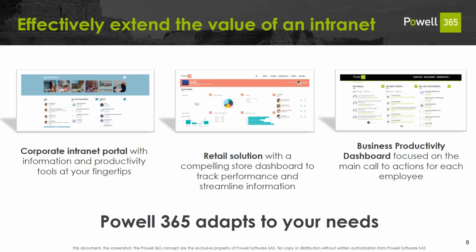Here you'll find corporate news, department news, everything that really pushes top-down as well as bottom-up communication. And we also have, of course, revolutionary productivity tools now available at your fingertips. You don't have to go looking for information.